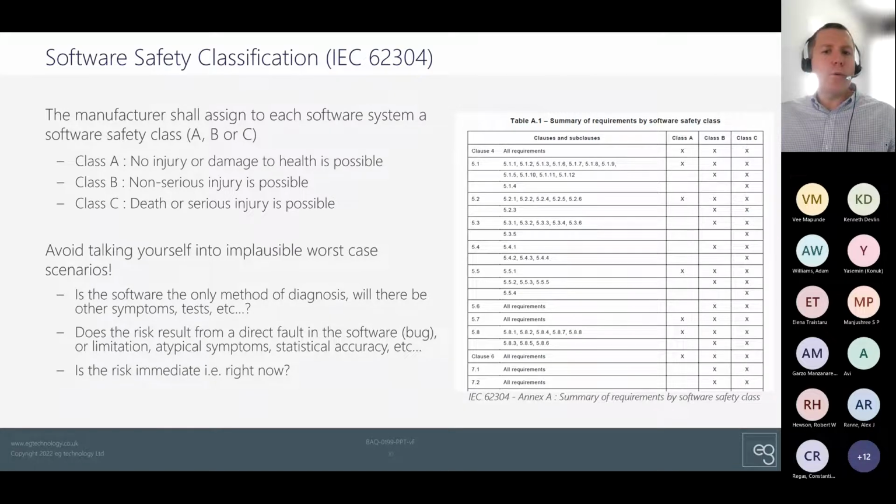You also need to think about, remembering the rules from the previous slide, is your software providing an explicit diagnosis? Is it the only method of diagnosis, or are there other symptoms, tests, and clinical judgment that will be applied in conjunction with the software, which reduce the overall risk of a misdiagnosis?